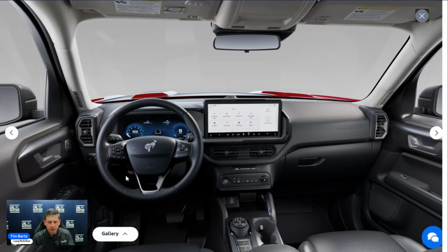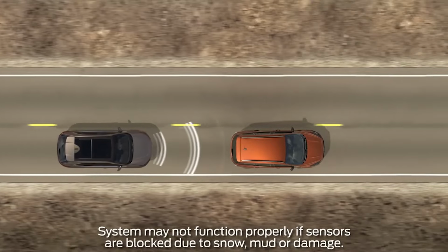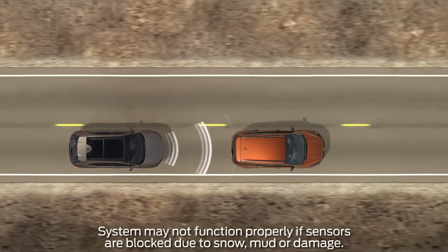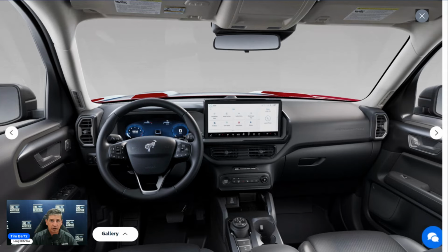So adaptive cruise with stop and go and lane centering. What that's going to do is slow you down to go the speed of the vehicle in front of you without having to press your brake, even bring you to a complete stop if you need to. When you need to keep going, you just hit that resume and it'll follow safely behind them. When you pass them, it'll resume up to the speed that you had.